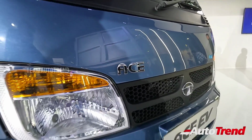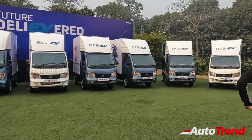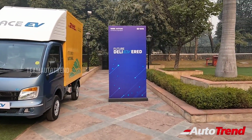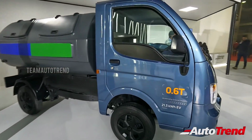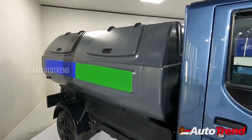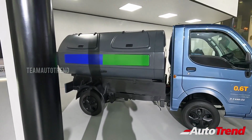First of all, let's start with the smallest vehicle, the Tata Ace EV. Just recently we had covered the delivery event of this Tata Ace EV to popular business brands like Flipkart, Amazon and Safe Express. But over here at the Auto Expo, they have showcased a tipper version of this Tata Ace EV, offering 600 kilograms of payload and a 21.3 kilowatt-hour battery pack. The Tata Ace EV starts from Rs 9.99 lakh ex-showroom.